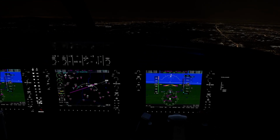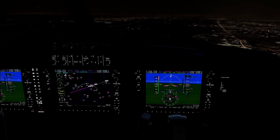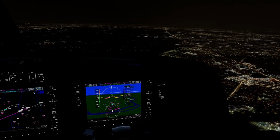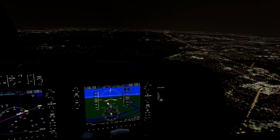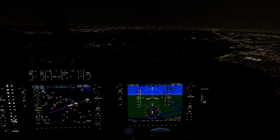And like I said, I want to be getting down as quickly as possible. Might do a little chop and drop here. Also, the altimeter here in Dulles is 30.05. We already have that set, so we're good to go there. Still at 6,000. Just started this descent a little bit quicker.